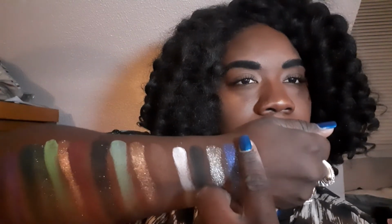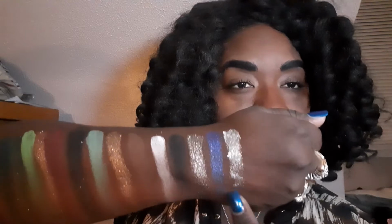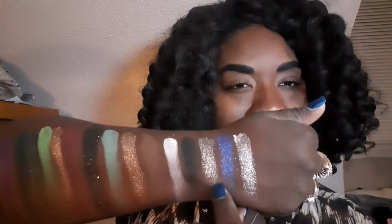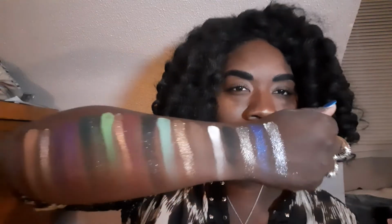So the next one is Cold, and this one is another silver colorway. This one is more vibrant. This one is like foil. Like this one is platinum, but this one's like foil.